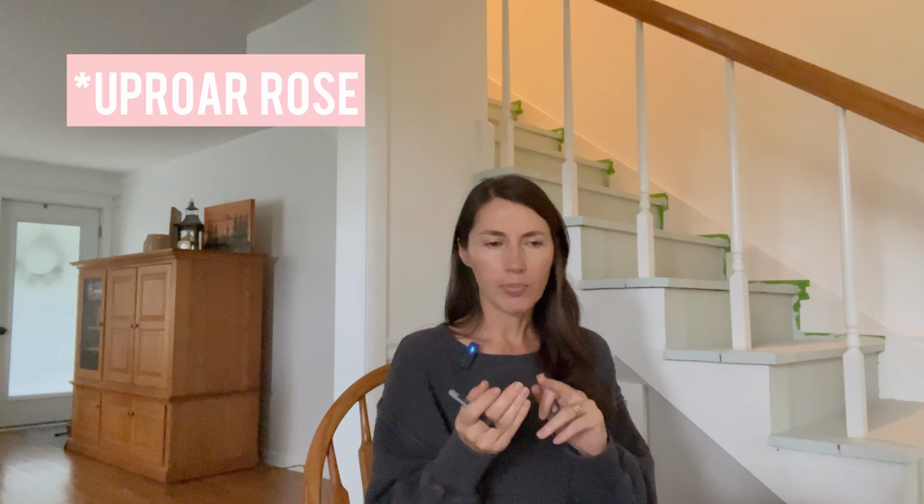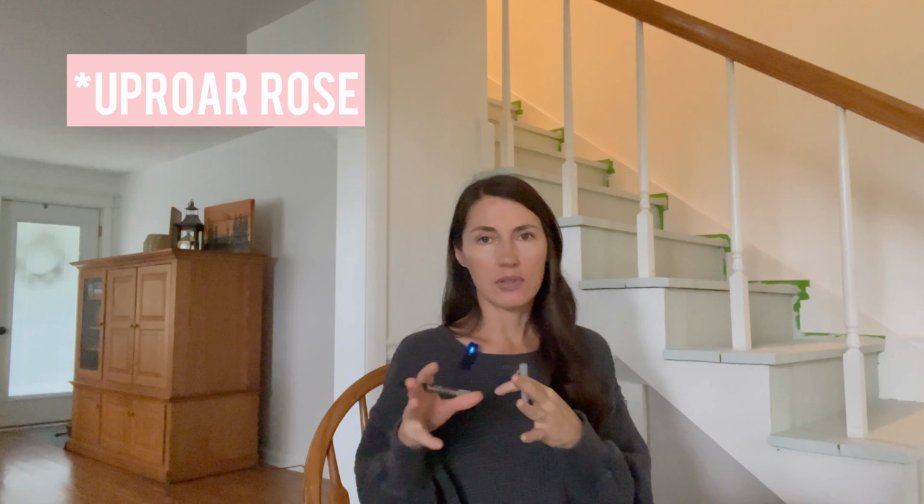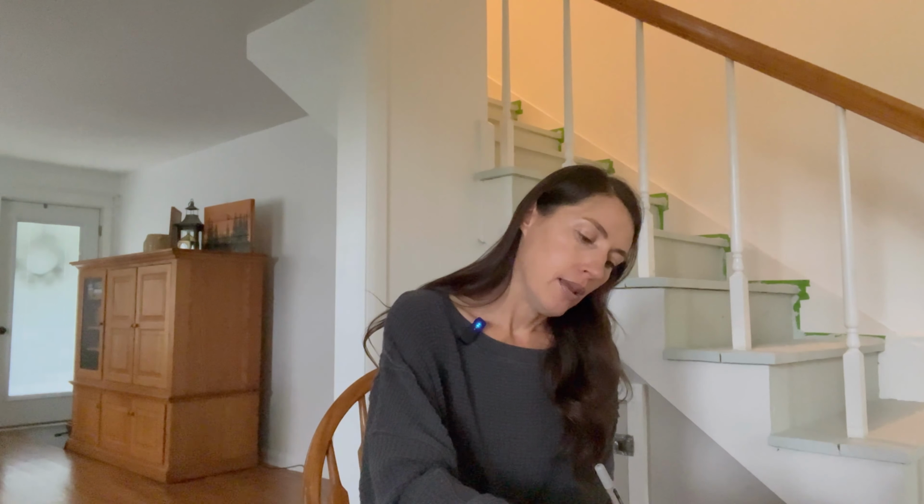So for the something new on my list, I've been dabbling with the idea of Persian Carpet, or I think it's called Uproar. Uproar Rose was the type I was thinking of. I don't know, it will all come down to when I place the order. It's usually a last minute decision. So that is number 7.